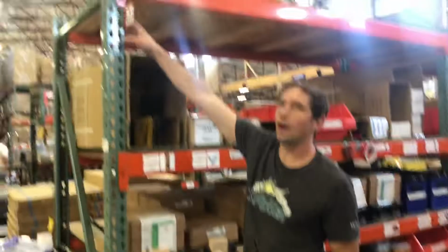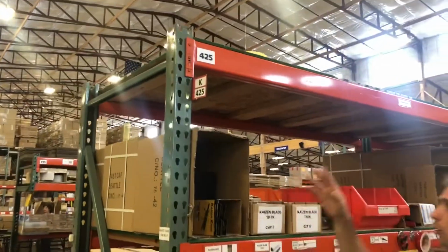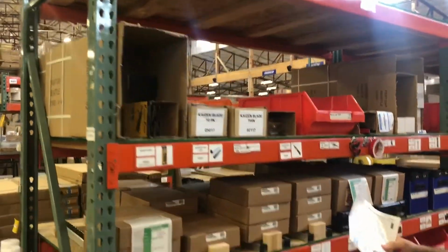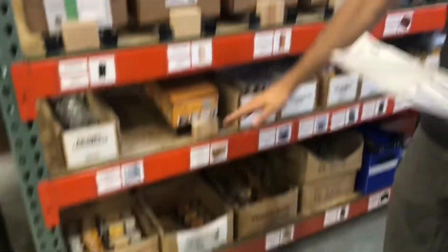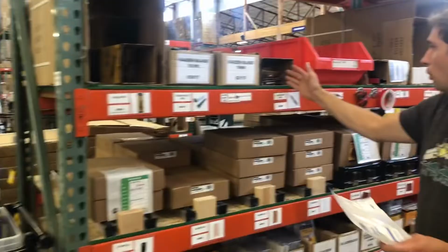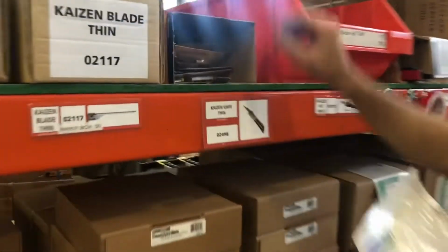You can see I got a big tag here. This is 425. They all go in order, 425, 435. So I'm putting this at 425.4.4. So rack 1, 2, 3, 4. 4th one in, Kaizen knife thin. Yep, and yeah, it's low.